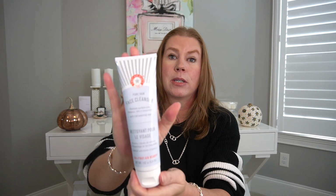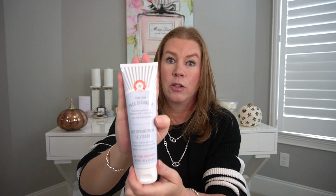And then the second part of my cleansing is with First Aid Beauty, and it is the Pure Skin Face Cleanser. I adore this. I stocked up on this in travel sizes, medium travel sizes for if I have a checked bag. This is the size that I keep next to my sink. On its own it does a fabulous job of removing waterproof eye makeup and all of the makeup, and it is so easy on your skin. I have the most sensitive skin on the planet, I feel like sometimes. I'm sure some of you feel the exact same way. This is really, really soothing.